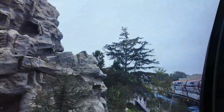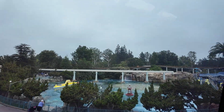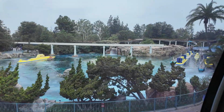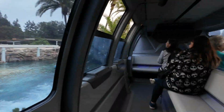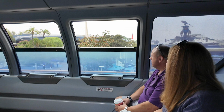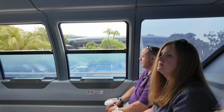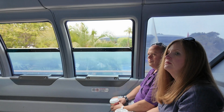We're now approaching the Tomorrowland monorail station, our final destination. Please collect your belongings, watch your head, and step carefully from the train. On behalf of all of our crew, thanks for traveling with us, and we hope you'll have a happy and memorable visit here at Disneyland.